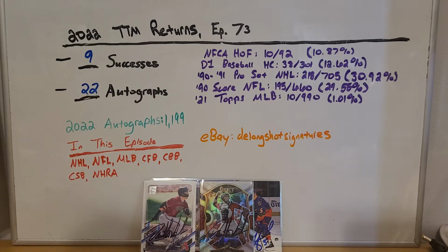Those came out great. Honestly, pretty surprised to get them. He is the son of former MLB player Gary Varsho. So really cool to add that to the collection.